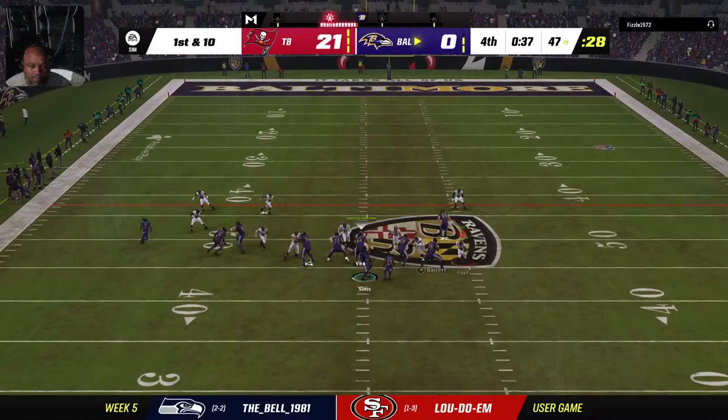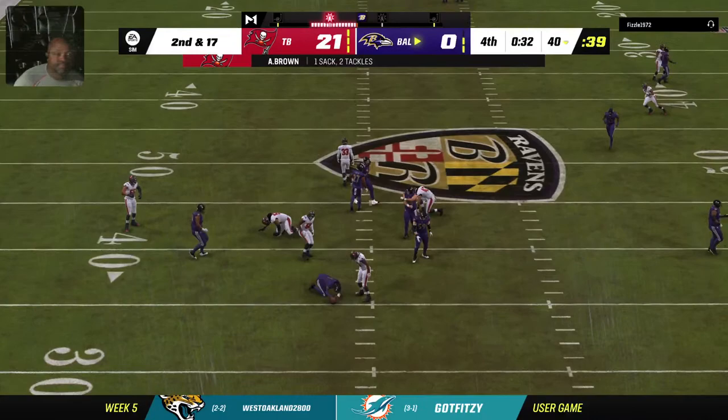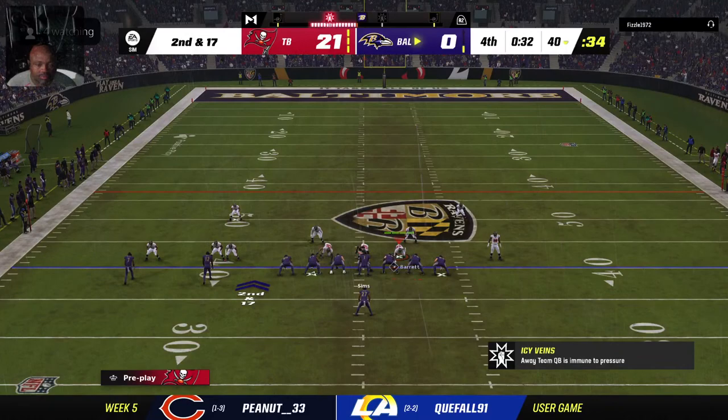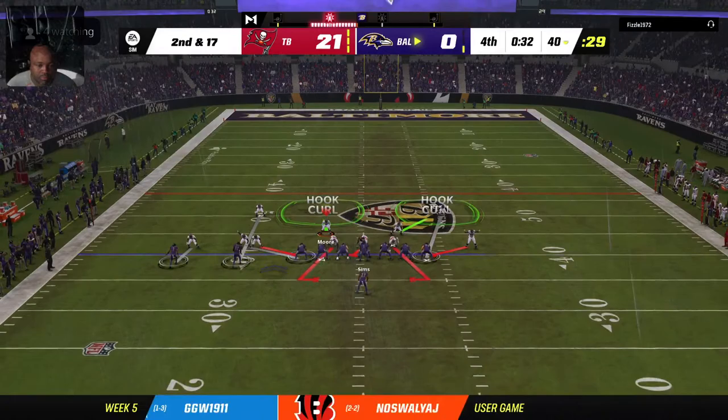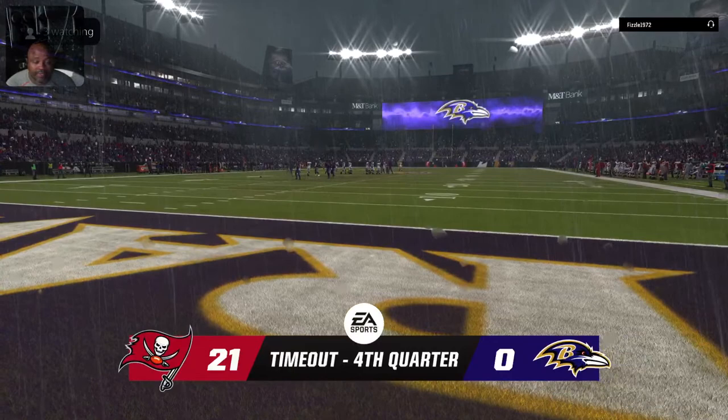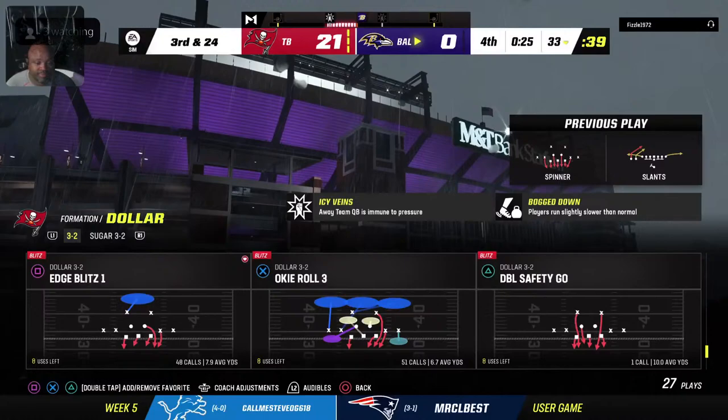And down he goes, a Buccaneer sack. The Ravens are going to use the second of their timeouts as they'll stop it with a little over 30 ticks to go in the football game. They'll set up to throw. And pressure coming, and they got him once again. The corner blitz gets there as he goes down for a loss of seven. Now the offense will burn their third and final timeout as they'll stop it with 25 ticks remaining on the clock.